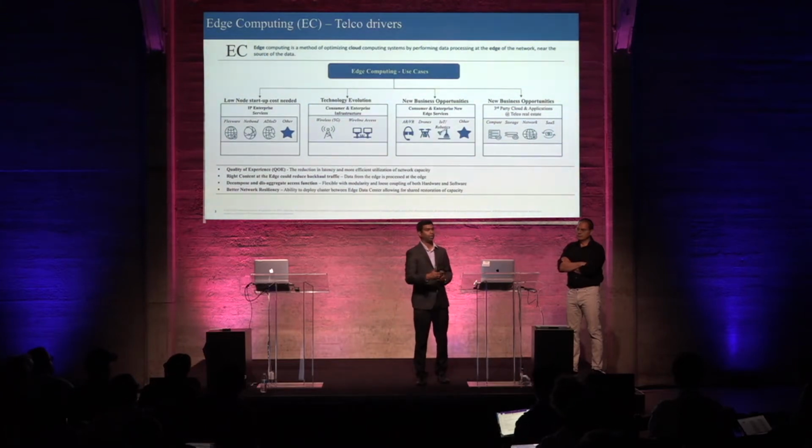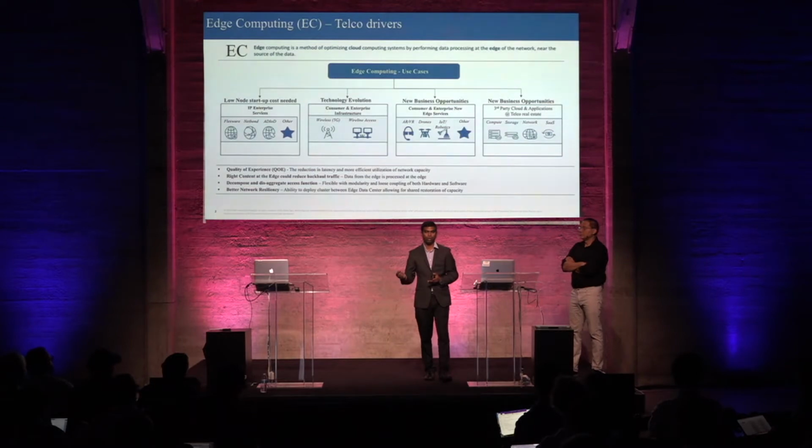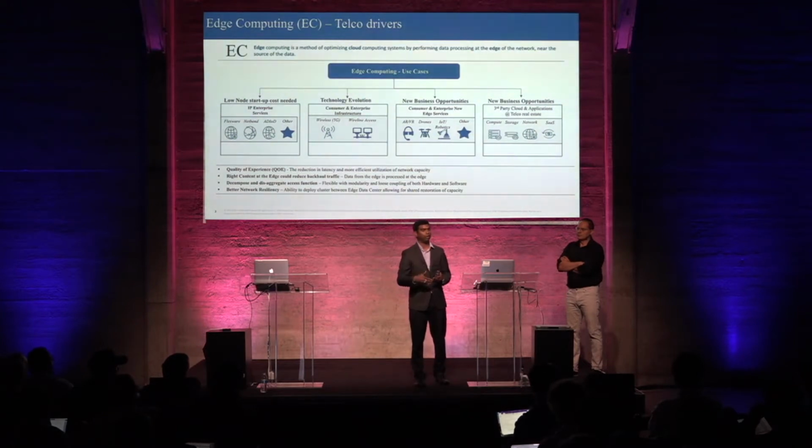The fourth bucket is that the telco has the real estate closer to the user, because they are the ones providing the access to the internet or any type of connectivity. So third-party clouds could be deployed in the telco spaces, which is actually already happening in some contexts. Public providers are already deploying in the telco central offices. But the context is that this would extend the scale to a large number of locations.